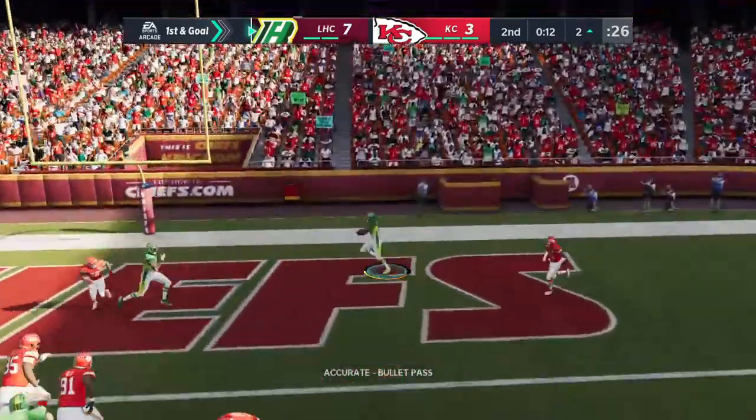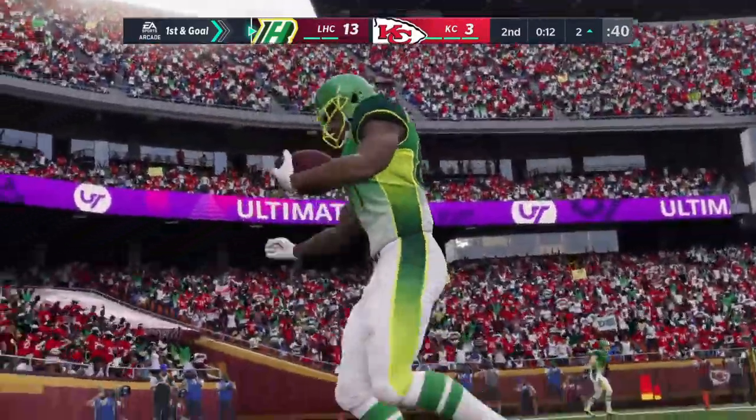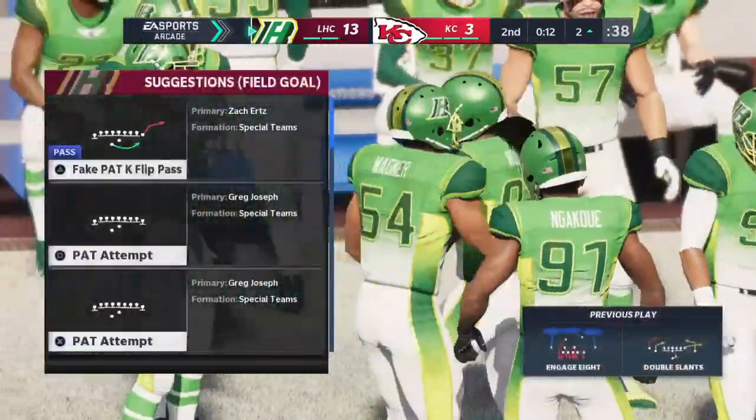To throw again is Wilson. And it's caught. Touchdown. Russell Wilson with 2 first-half touchdown passes. And his guys find a way to stretch that lead.